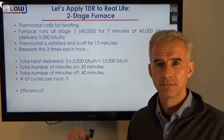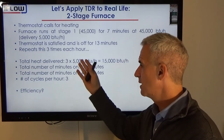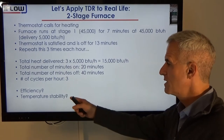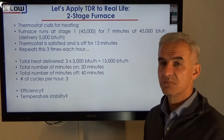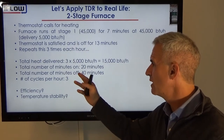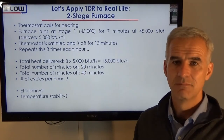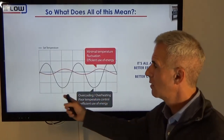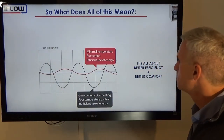Marginally perhaps, but not exactly where we need it to be if we're only needing 15,000 BTUs. What about temperature stability? Maybe a little bit better. We're running for 7 minutes versus 5, off for 40 instead of 45. But again, marginally, same issue. Unfortunately, same situation.